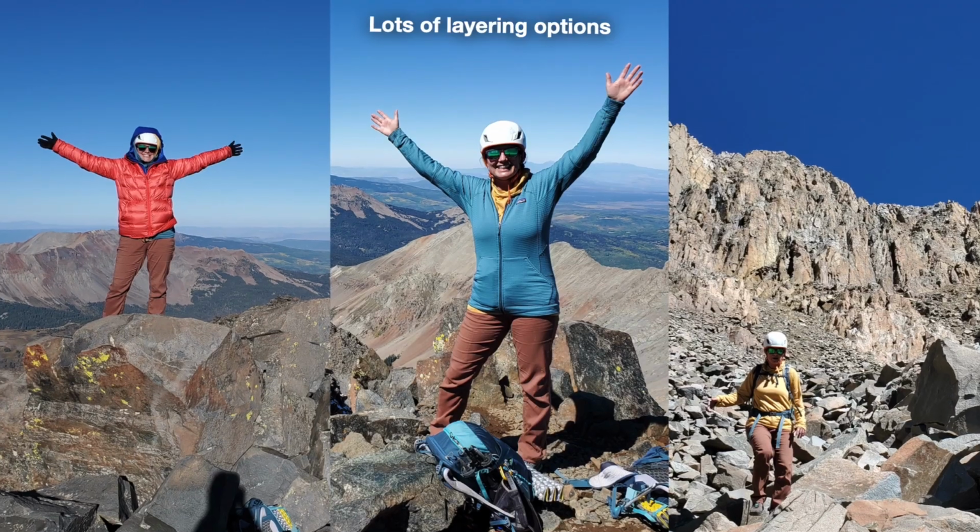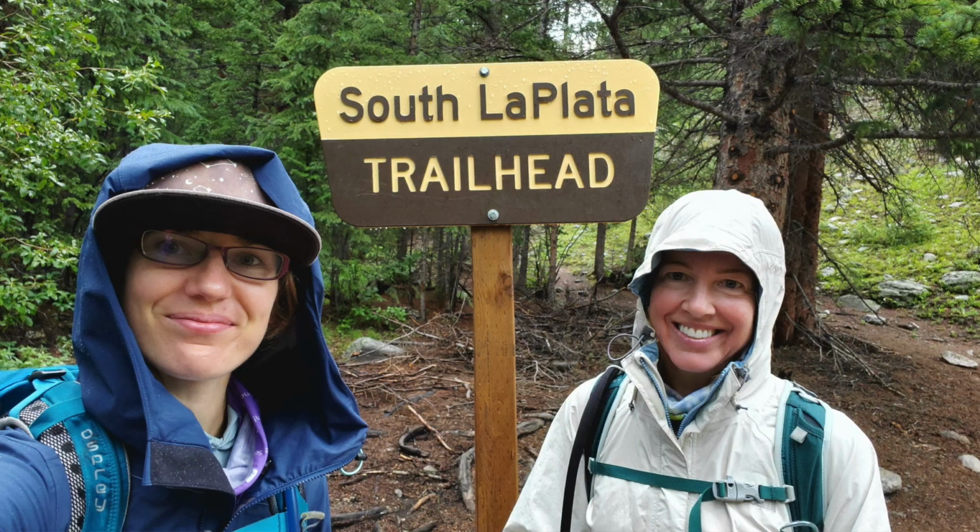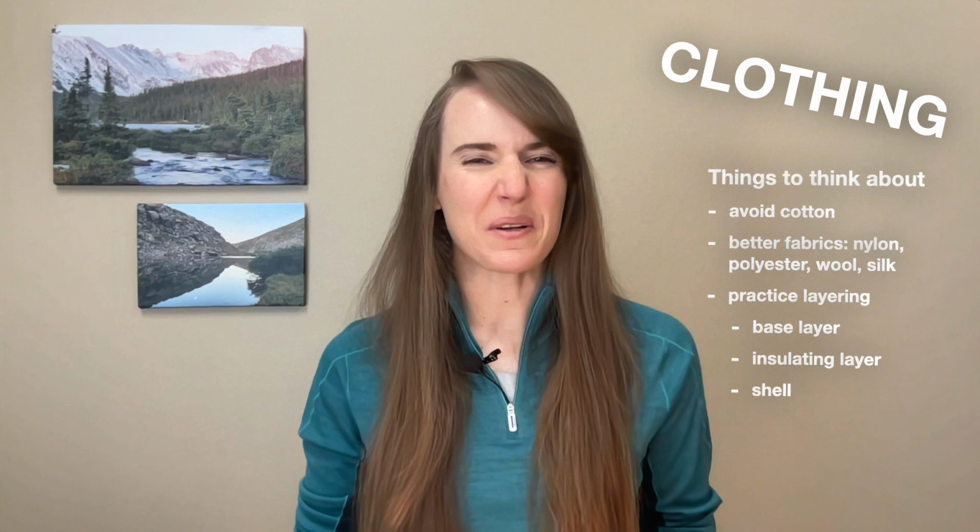You might choose to carry a couple of insulating layer options that can be worn separately or combined to give you more flexibility. Finally, your outer layer is a shell that will protect you from the elements like wind and rain. Having a shell made from a waterproof, breathable fabric is a nice feature to have so that your sweat can still evaporate to some degree while you're hiking. However, those types of fabrics are also expensive, so if you're just starting out, you'll just want to make sure you have something that will fit over your other layers and that will keep you dry if it's raining.